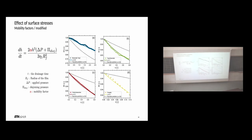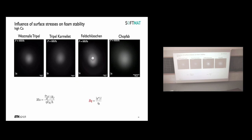So again, we can look at this in more detail. Here's the Reynolds equation. It predicts the change of the height in time as a function of the applied pressure, the internal disjoining pressure in the film, which is thickness dependent. And then we have the bulk viscosity, the film radius squared, the thickness to the third power. And then this parameter alpha is dictating the mobility or the stress carrying capacity of the interface. And again, you see here Westmalle at these higher capillary numbers, it's dead on. For Feldschlossen and Hopfab, you see that there's reduced resistance against this, okay? And so we can characterize this. We can map out the mobility factor as a way to characterize the stress carrying capacity of the interface, and we'll use that later on, okay?